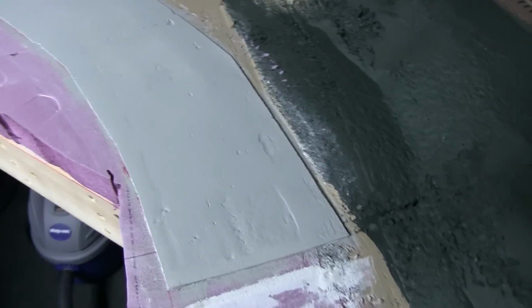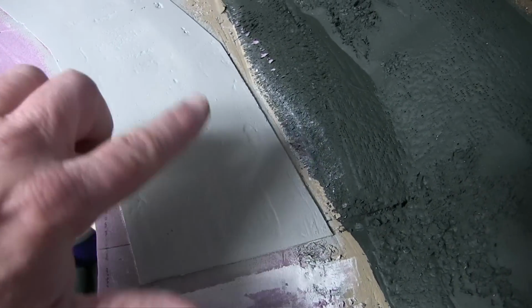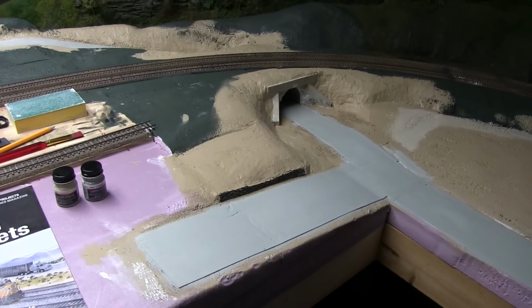So that is that. You can see some of the divots there that I might leave or might come back and patch some of that. Like I said, the road crews were out doing some of the work. So I'm gonna let that dry up.